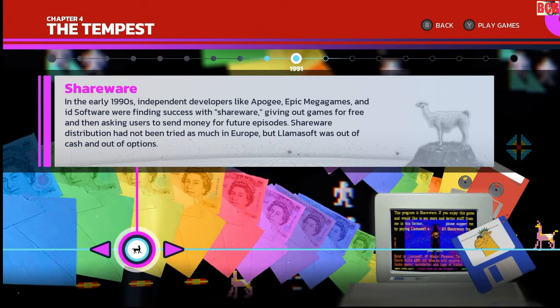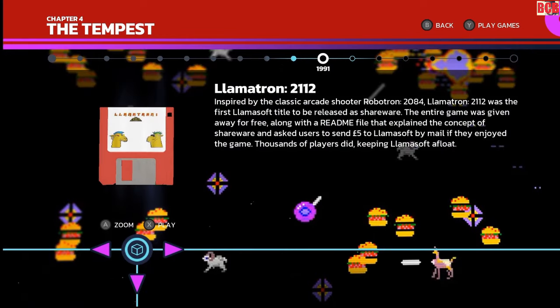Very cool. Shareware. In the early 1990s, independent devs like Apogee, Epic, Mega Games, and ID Software were finding success with Shareware, giving out games for free and then asking users to send money for future episodes. Shareware distribution had not been tried as much in Europe, but LLamasoft was ready to try it, so really cool.